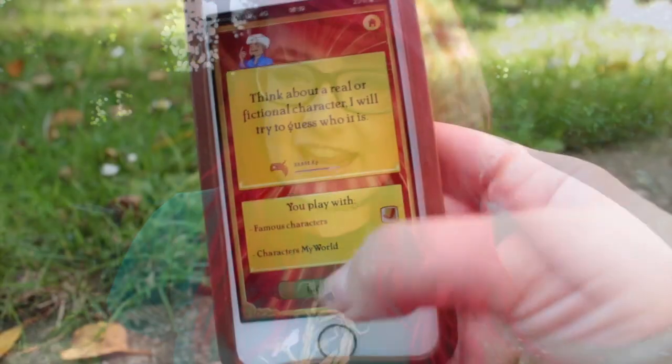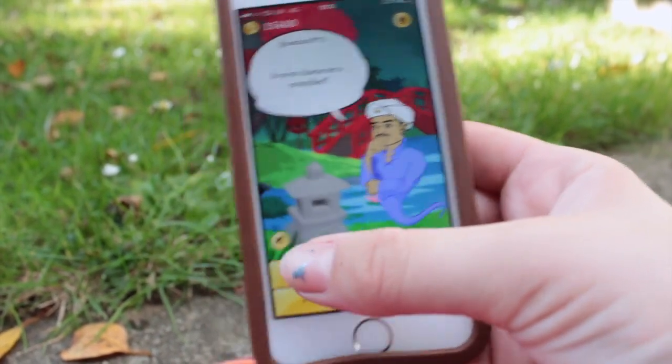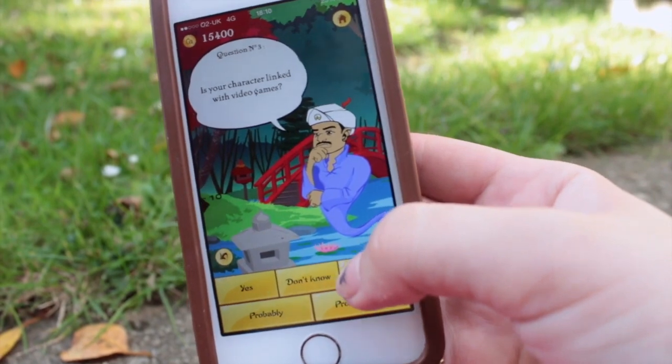Accumulator is basically a genie app and it guesses what you're thinking. If you're one of those people who like weird things like that, then this is for you. I love things like that. I used to have this 20 question ball thing.